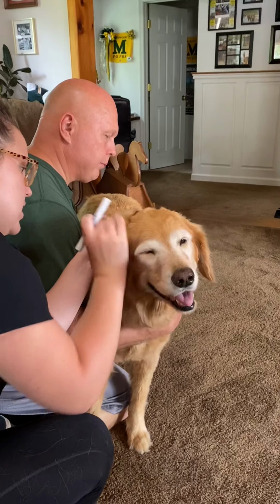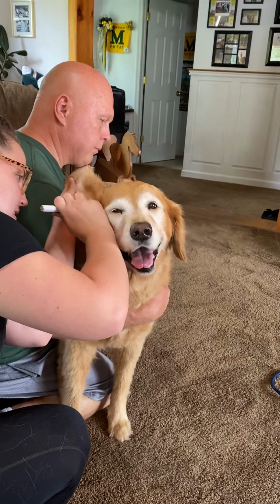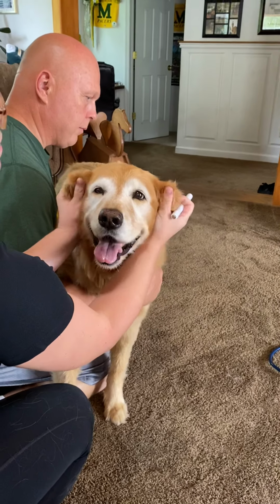Same goes for the right ear. The pinna looks normal. There's no redness down in the canal, just some wax. Both canals feel normal. No pain.